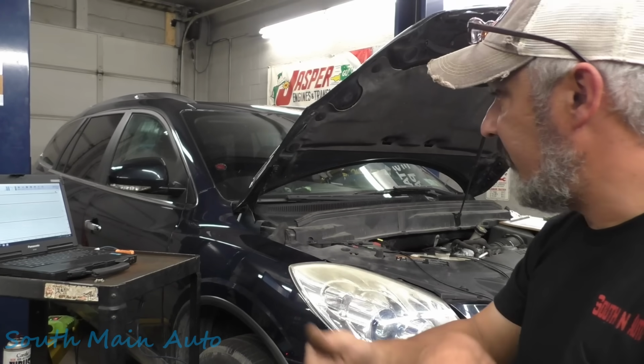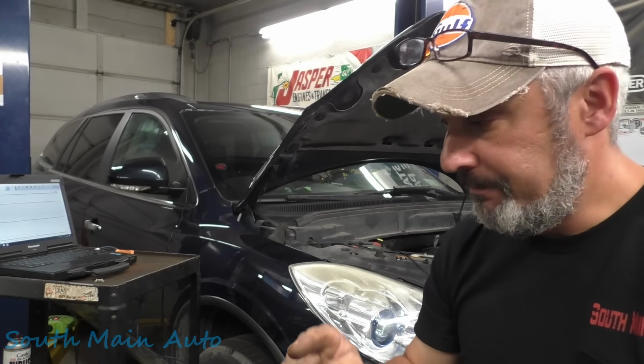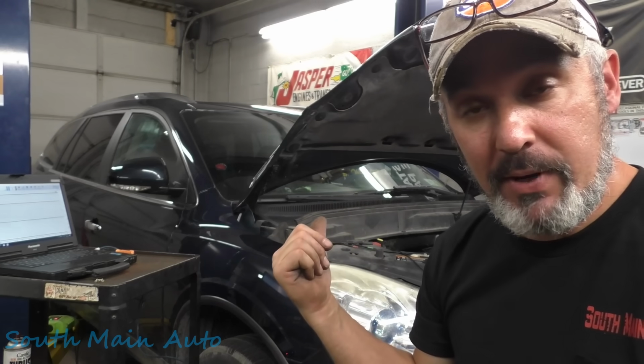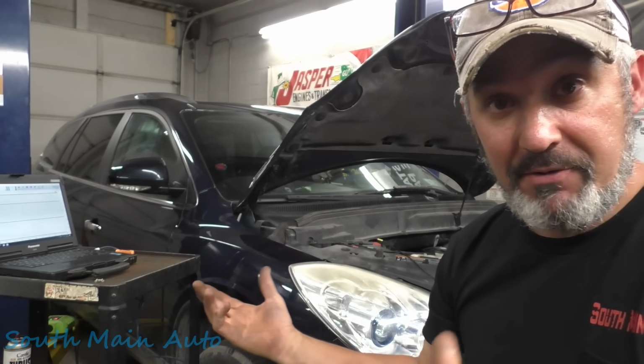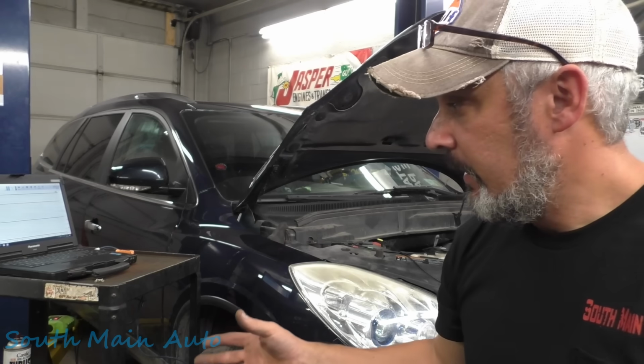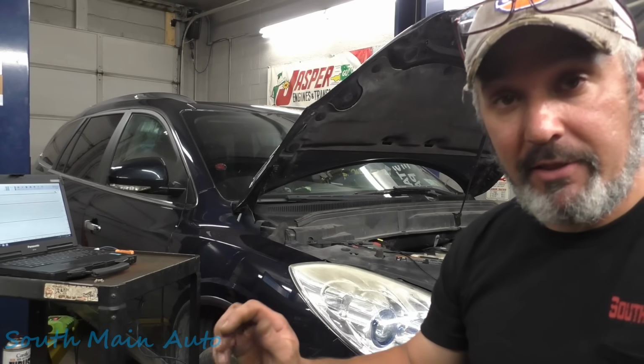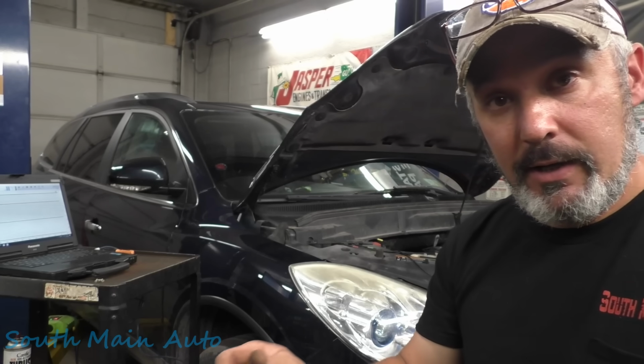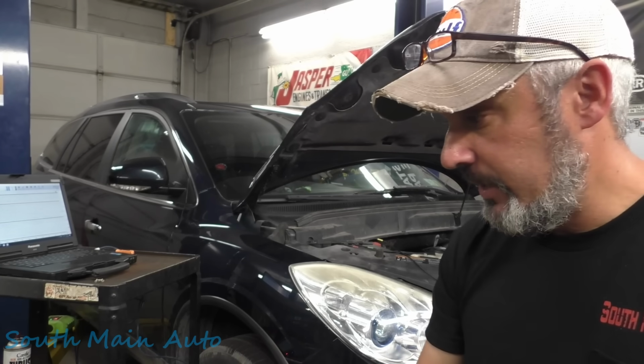It's got the big 3.6, 108,000 miles on it, and I'm the third shop to have the thing. So here's what the customer told me. She drove 40 minutes away, went to the store. Everything's fine. Car's been fine. No engine lights, anything like that. Comes out of the store, all it'll do is start and stall. Start, stall, start, stall. Had called the tow truck. She got a ride home.